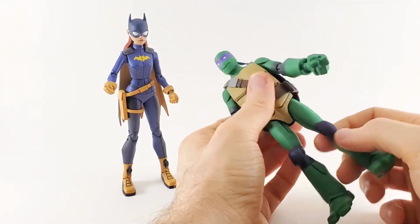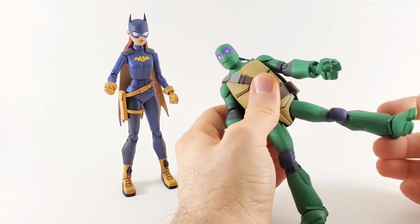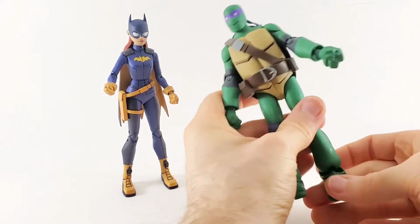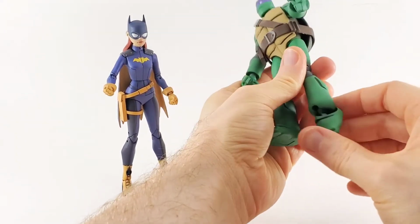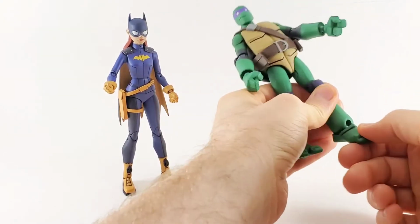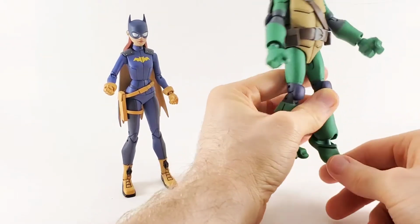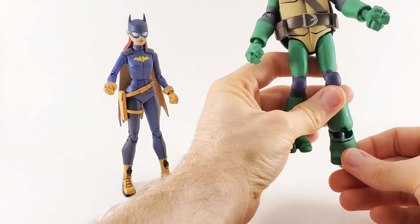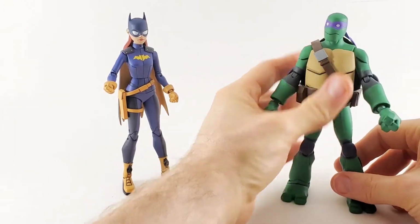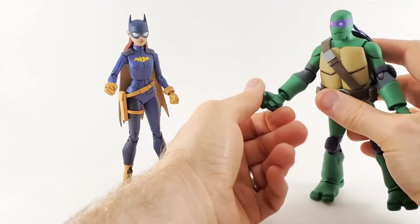Double jointed knees. Same hip and leg articulation as Batgirl. So I'm not going to rip this one's leg off. Then you get down here to the ankle, and you get quite a bit of range with that ankle pivot and ankle rocker. But look how exposed that joint is. That's ugly. Man, that's ugly. I don't like that. So I'll be very careful when posing this Donatello as to not expose that joint too much.